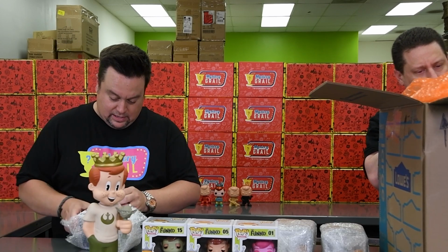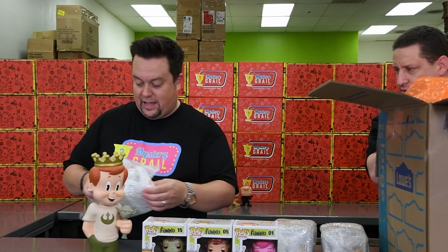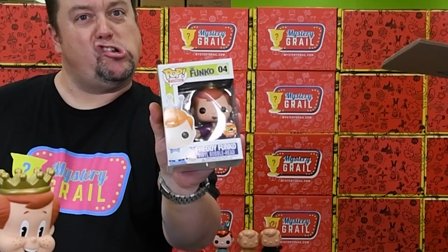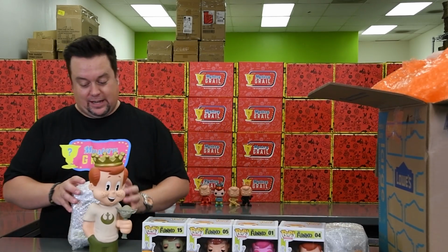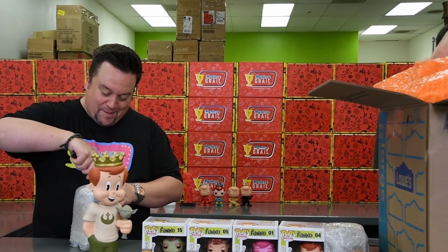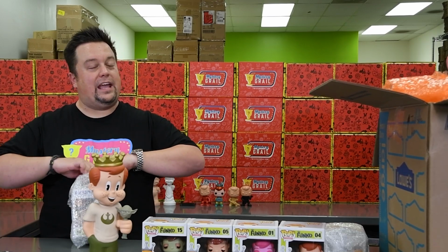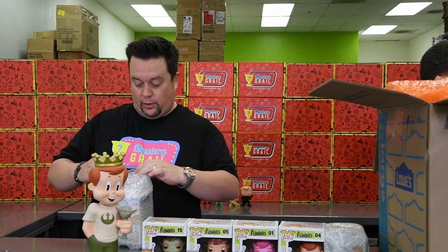This one is Freddy Flava Flav. Another cool one. Check out the little mouth there. That's a 48 piece as well. Think about that for a second. We got another biggie over here. I'm pretty sure there are more than 48 people who collect Freddy Funko Wobblers or Pops.